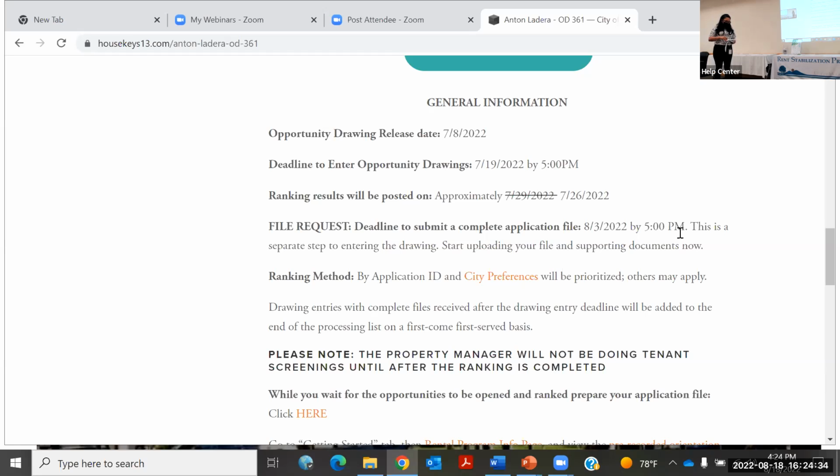Okay. So now I also want to explain what happens in the case that you miss the deadline, but you're still interested. If you miss the deadline to enter the opportunity drawing, but you're still interested, you can still go into your My House Keys account and enter, right? You will just be considered a backup applicant, right? Which means that if House Keys reviews everybody who entered the lottery and they still cannot fill all the units, then they will go down the list of backup applicants. Right now, all the opportunity drawings that are open are accepting backup applicants.